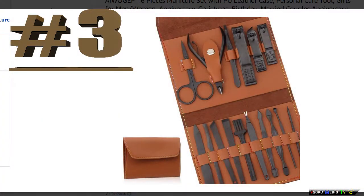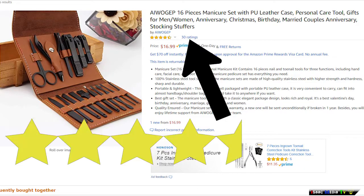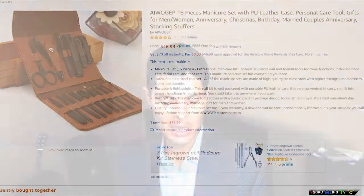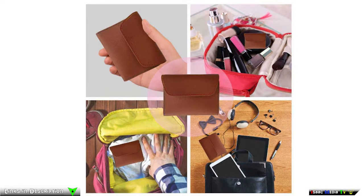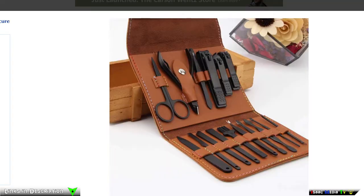Next, consider getting her this 16-piece manicure set with a leather case. This has 30 4.5 star reviews, and it is $16.99. It's 100% stainless steel. All the manicure tools are made of high quality stainless steel with higher strength and hardness, sharp and durable. This nail kit is well packed with a portable leather case. It is very convenient to carry, can fit into almost any handbag or shoulder bag, and you can take it anywhere you want.